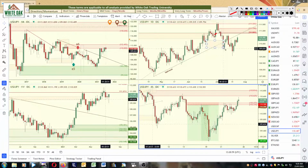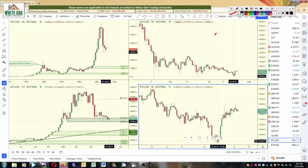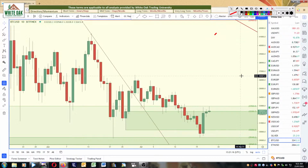So that's all the major markets. We can take a quick look at Bitcoin slowly dropping. Nothing's really changed with that one. It reached lows of 29. That's really brutal for those holding longs.